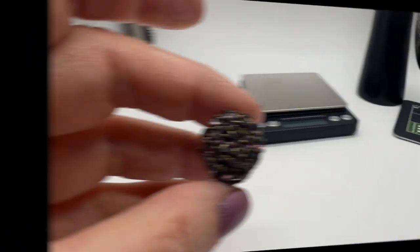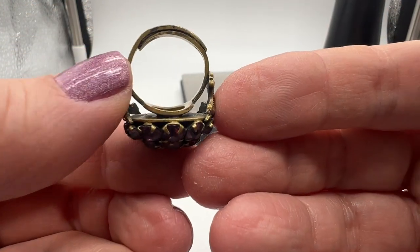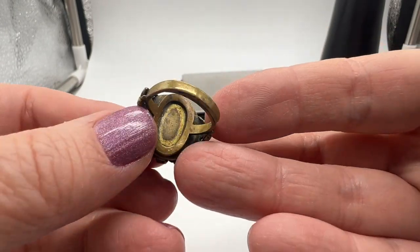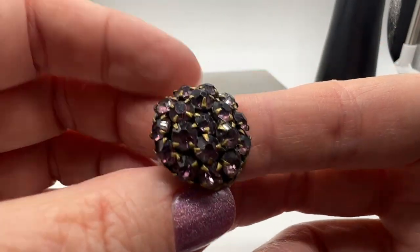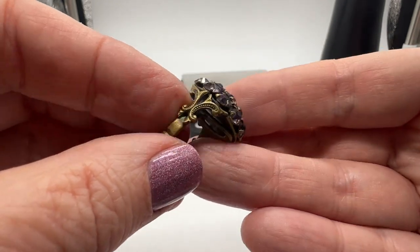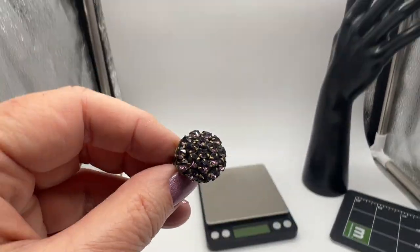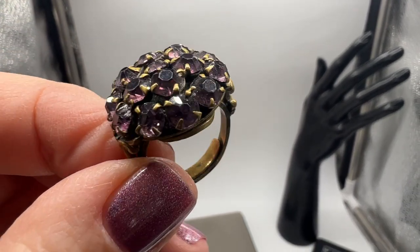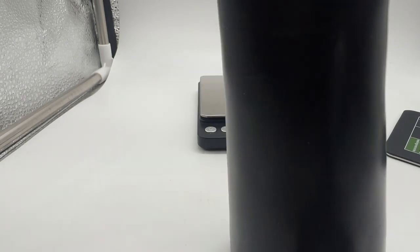Cute. Let's do another old ring. I love this ring. Some adjustability. I would be careful if you're going to make it much bigger. Love the purple. Isn't that adorable? Nice condition. Nice age on this one. It's a beautiful costume ring.